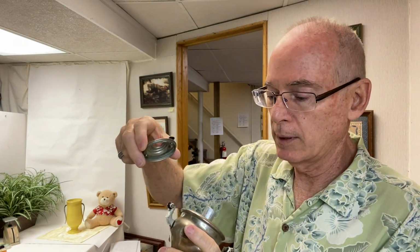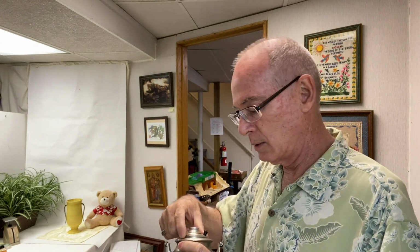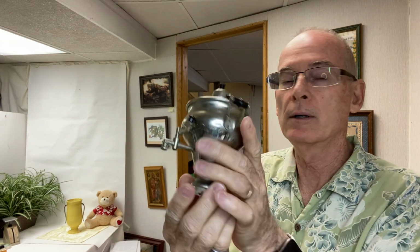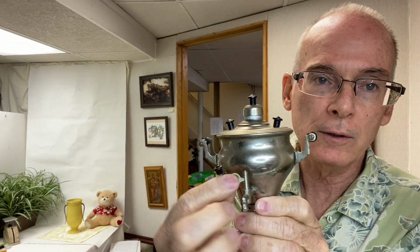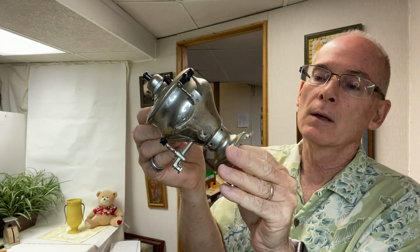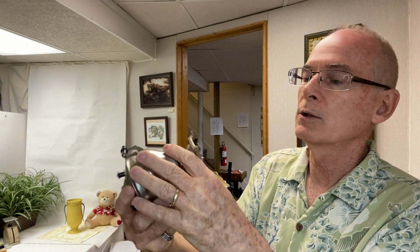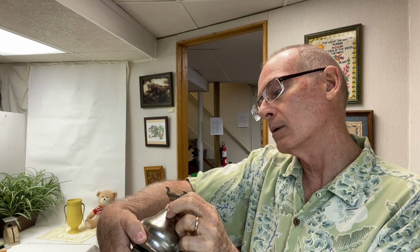So it's designed to show you what the big one would look like. It has a little cap on there. It's got the little spout, and the little spout thing turns. It's got the handles. This one has a big W on the bottom. I'm not sure if that's for Westinghouse or what.